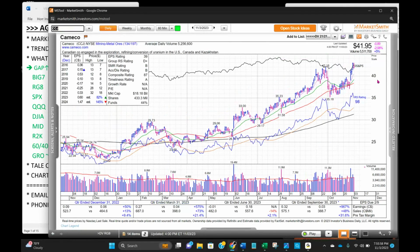CCJ, 2% buys on this also. A little bit of a pullback today. Note the lighter volume on the pullback than 2 of the 3 days where it made its move, including the move up on earnings. So we're looking to add to this also. So 8% Netflix, 4% CrowdStrike, 4% CCJ.